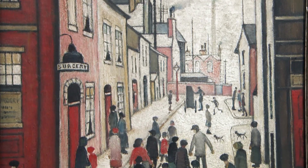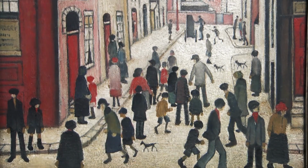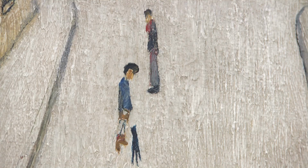Lowry's one of those painters who divides people. I've often thought his figures aren't very good. They're a bit doll-like. Lots of people have called Lowry's figures the Matchstick men. But I personally feel that when I look at Lowry paintings, you do feel like you can kind of attach a character to his figures. And even though they are rather doll-like in a way, you're right, they still are teeming with personality and character.